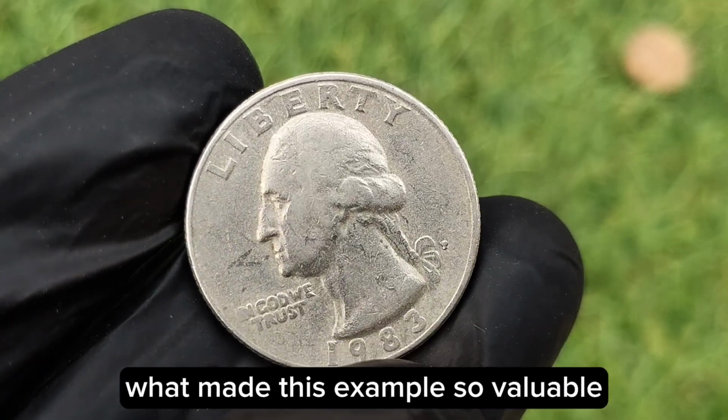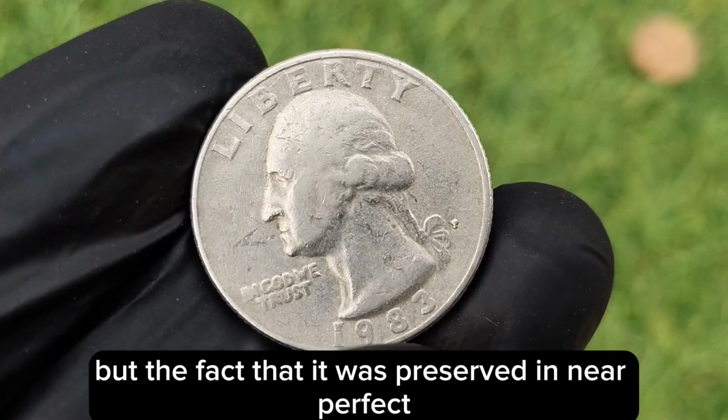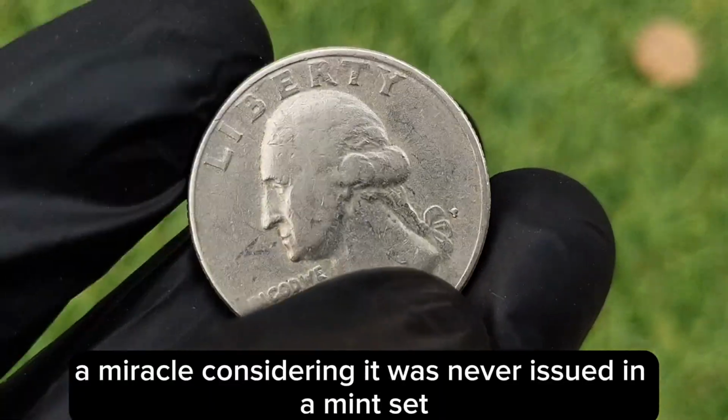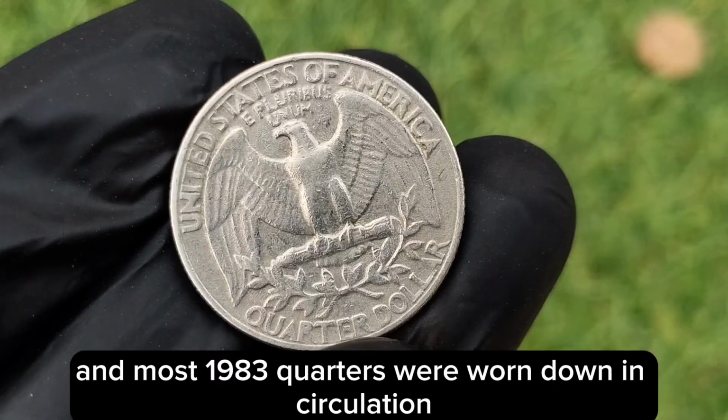$190,000. What made this example so valuable? Not just the dramatic mint error, but the fact that it was preserved in near-perfect condition, a miracle considering it was never issued in a mint set, and most 1983 quarters were worn down in circulation.